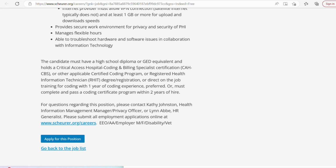Based on this position, they are saying for you to have a high school diploma or GED. In addition to that, they're asking for you to have a billing specialist certification or other applicable certified coding program, registered health information technician RHIT, or direct on-the-job training for coding with 1 year of coding experience preferred. So if you don't have any of these certifications, they're asking for you to have training on the job.